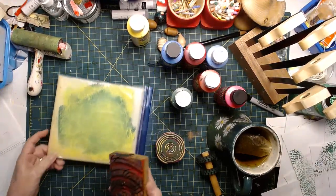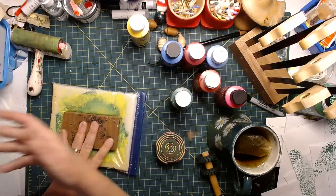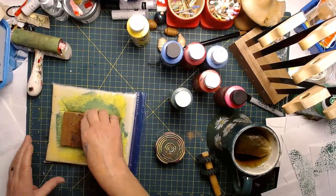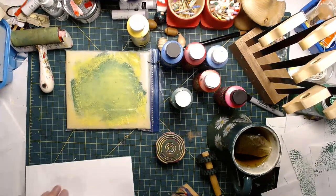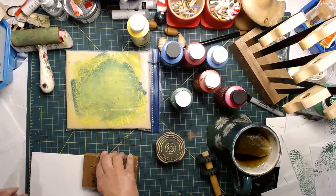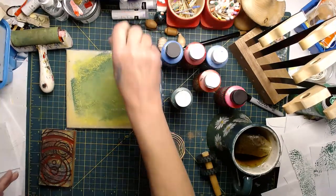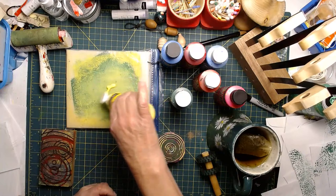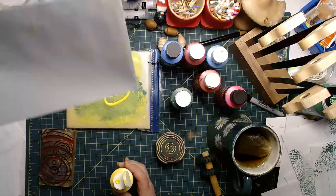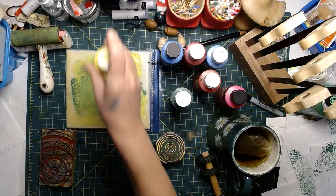Yeah, you know what? This is the kind of thing I used before I bought gel plates. So basically, it's a piece of foam inside a plastic Ziploc. That was probably a little dry, but we're going to try it. Oh, yeah, not quite wet enough. We'll add more paint. But even when it's just like this, and it's like a shadowy, very light print, you're going to be adding things on top of it, right?